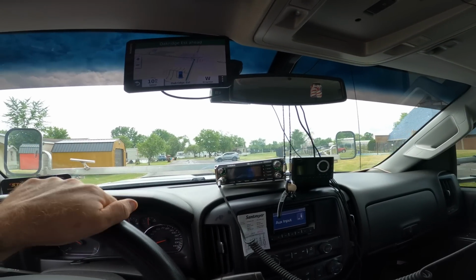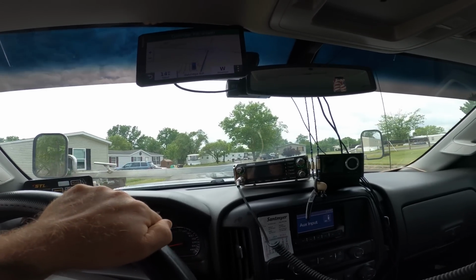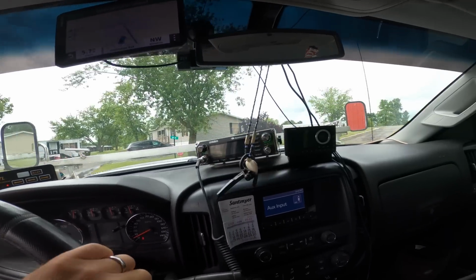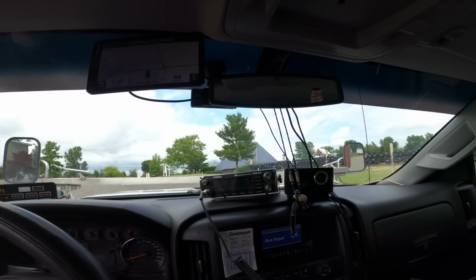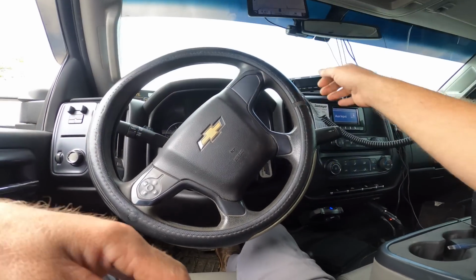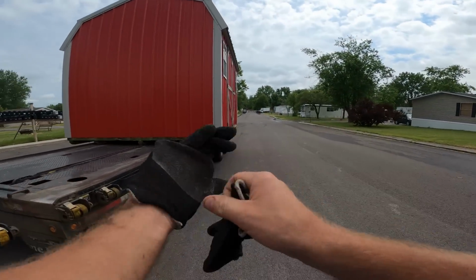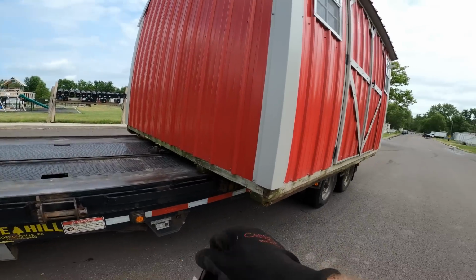Beautiful day in the neighborhood. I could probably go all the way to the lot without strapping it down, but not quite that crazy. Park right here. It won't take me long. If he shows up, if he wants to pay for it, I'll take it back. But he won't show up. Here we go. Because I do have to put my red flags on this thing.